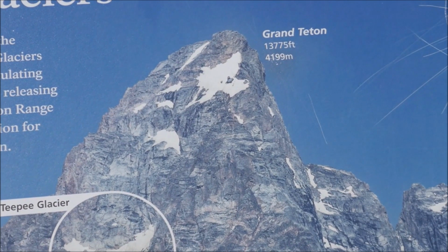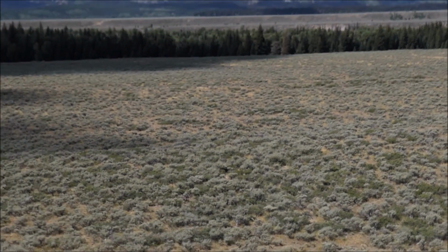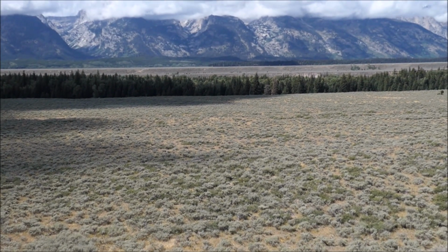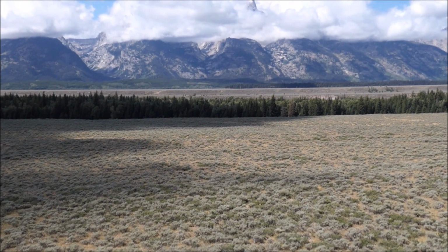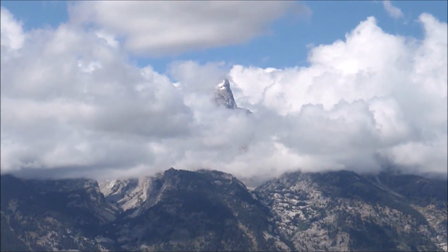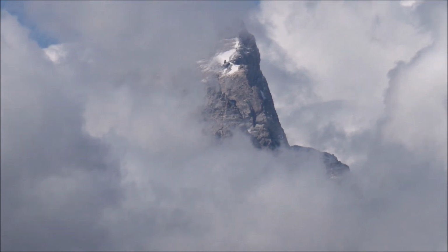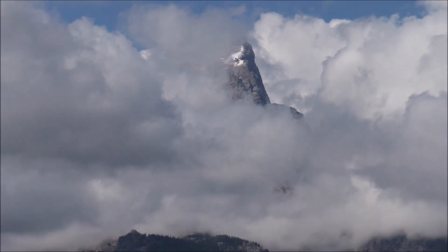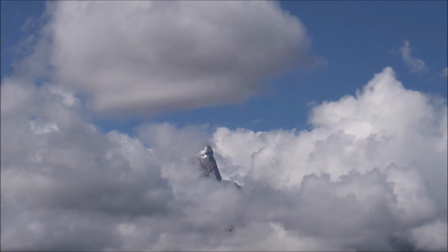There's a Grand Teton on a photograph. There's the valley below. The Snake River is just below, in those green trees. And up there is the Grand Teton, almost obscured by clouds. It's been coming and going, sometimes pretty visible, sometimes not at all.